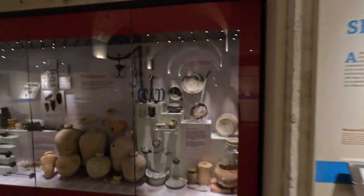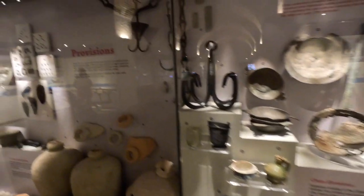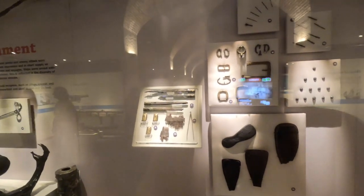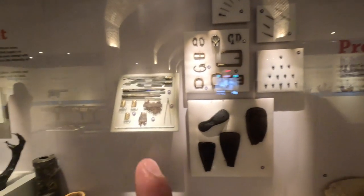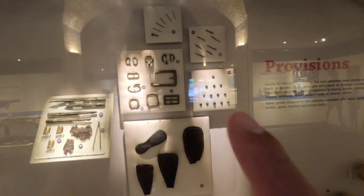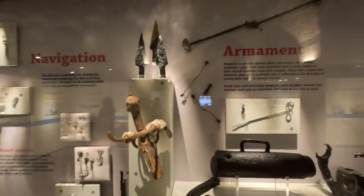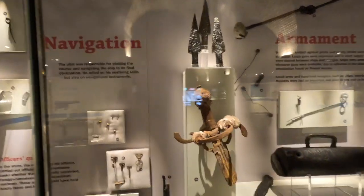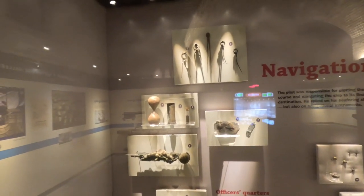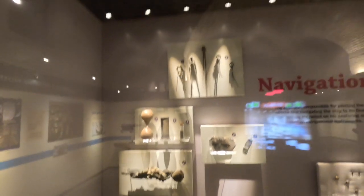The amazing thing is they've got tons of artifacts here, from pots and pans and plates and bowls to hooks and chains. Belt buckles, hairpins, those are dress buttons right there, really cool. Look at those spears, spearheads, small anchor, fascinating. One and two. Brass dividers up there.